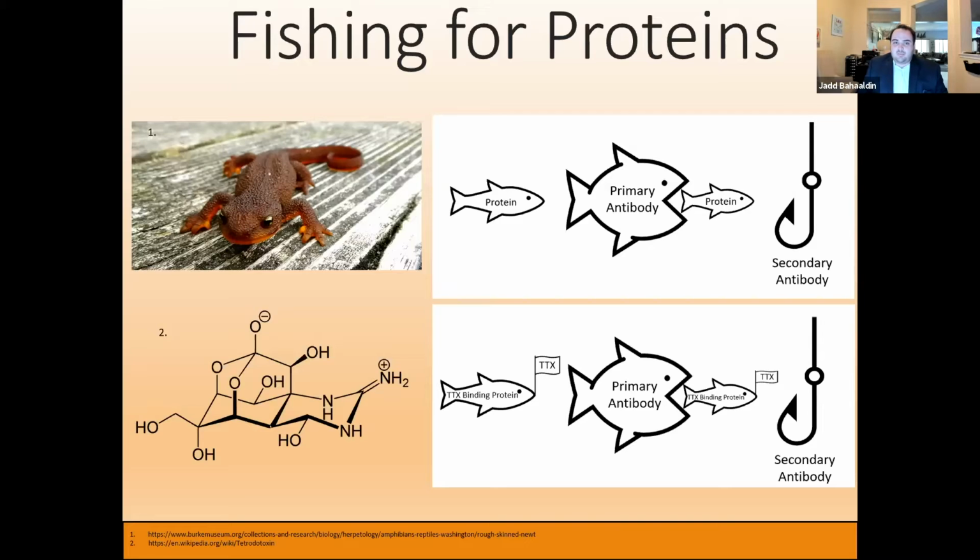This brings us to why I'm here. TTX binding protein is a protein that binds to TTX that has been identified in pufferfish, but is yet to be found in newts. It's currently unknown how TTX is transported within the bodies of the rough-skinned newt, but we hypothesize that it is by a TTX binding protein. Our experiment is to isolate and identify TTX binding protein in the blood serum of the rough-skinned newt.